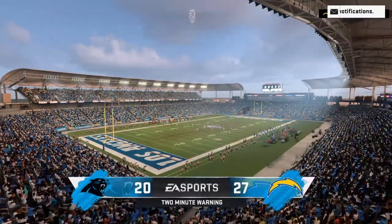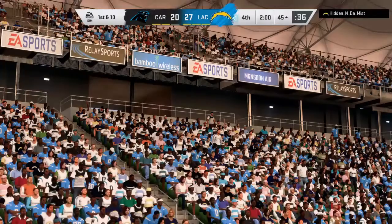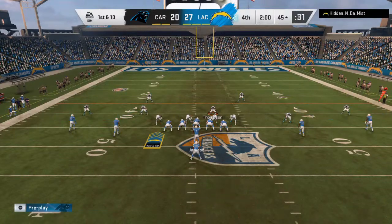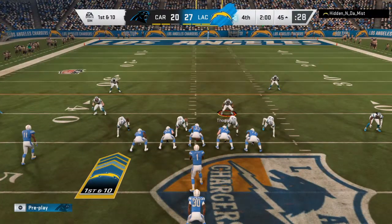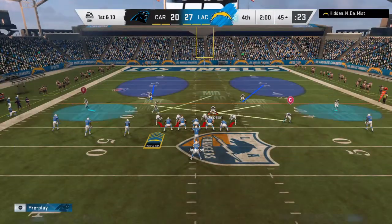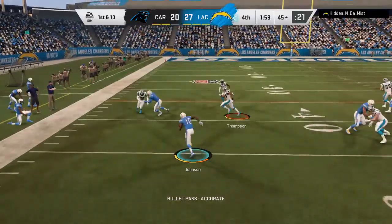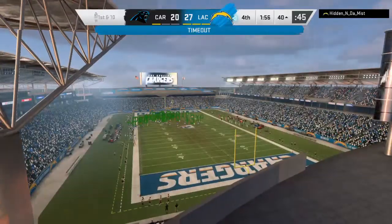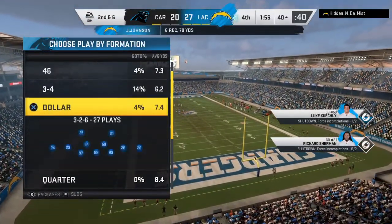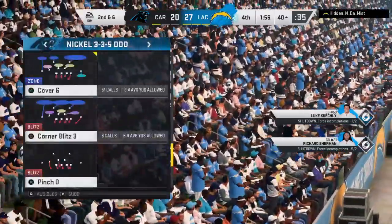4th quarter, down to the final 2 minutes, and we've got a 1-score game. So it's Charger football as we welcome you back from the 2-minute warning. They've got a 1st and 10 as they look to try and finish this one off. Complete. It's Johnson. That throw good for 4. It's second down. And now right out of the 2-minute break, we'll get a timeout used defensively with 1:56 to go. At the 40-yard line.